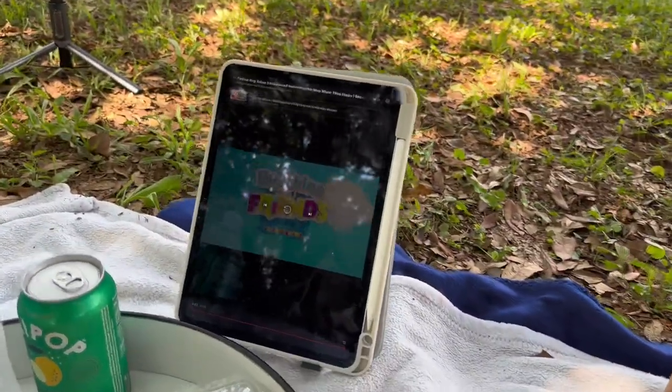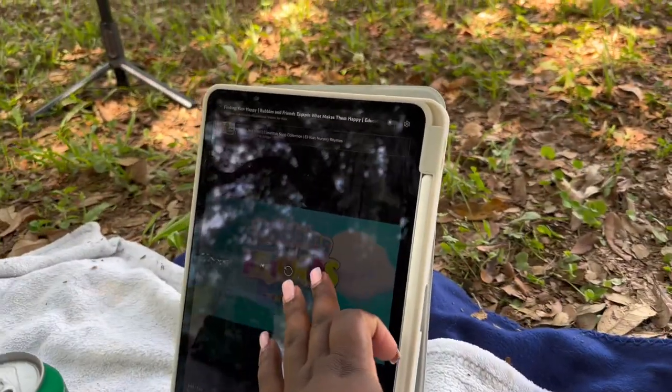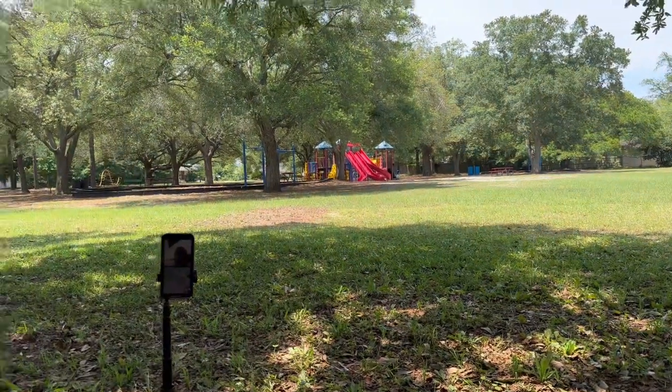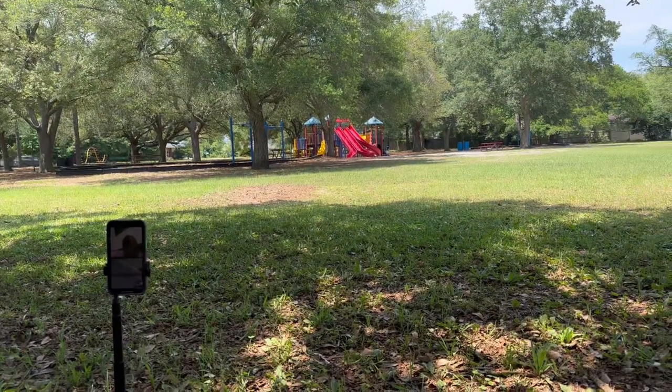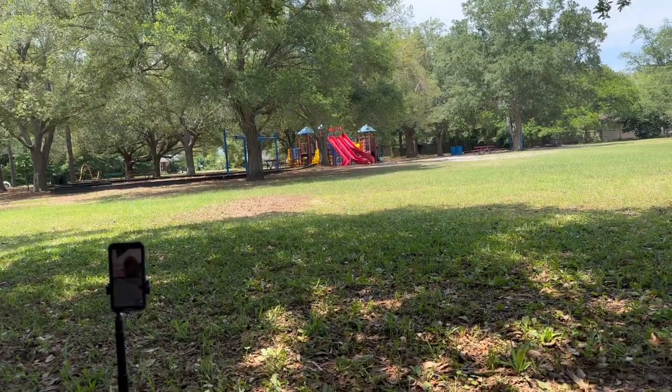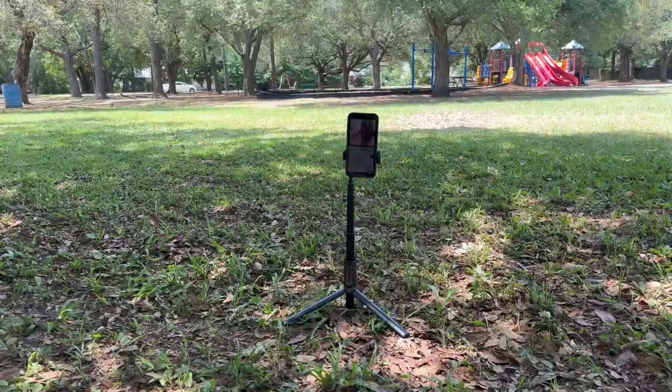And then I brought my iPad so that she don't be bored. On the other side of the park, they got slides, swings, all of that. So once we finish chilling over here, we're gonna go over there and let her play for a little bit. And I'll check back in with y'all when we doing something.